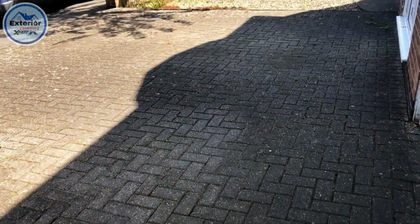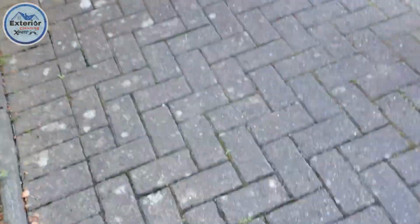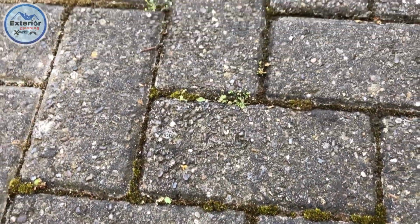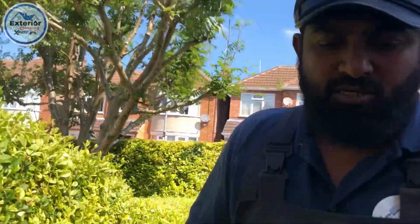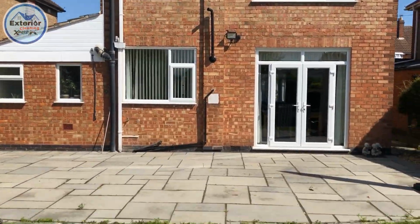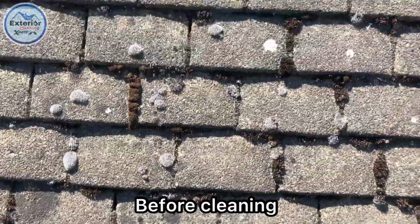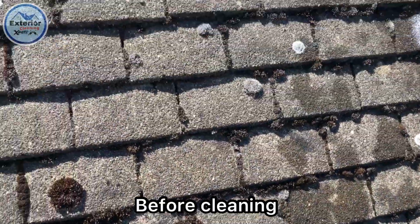Take a look at this. Years of dirt. This is the first time since they bought the house that they are asking somebody to clean it. Let me show you around. Look at this roof. It looks absolutely filthy and grimy.